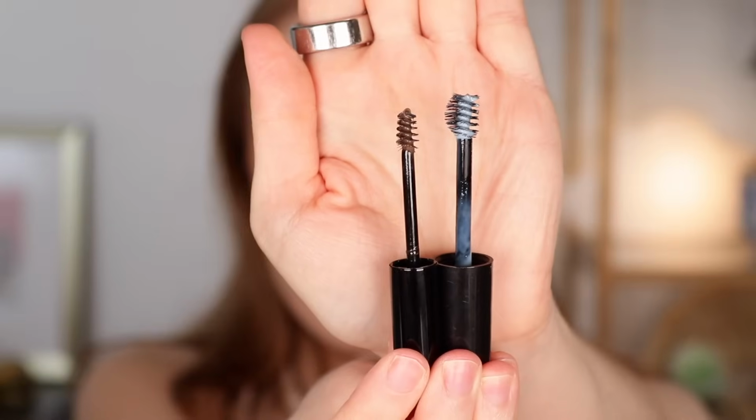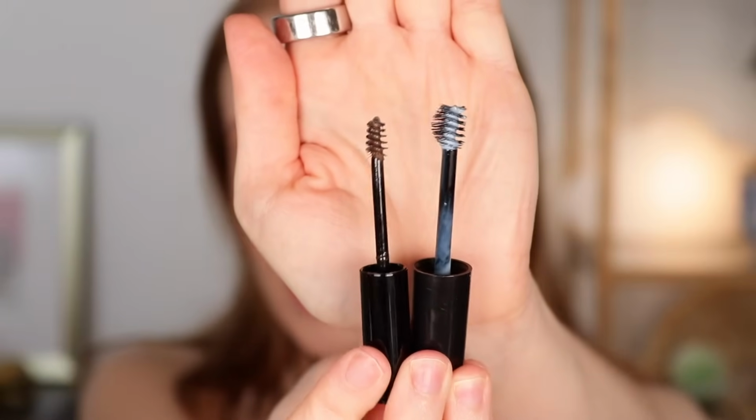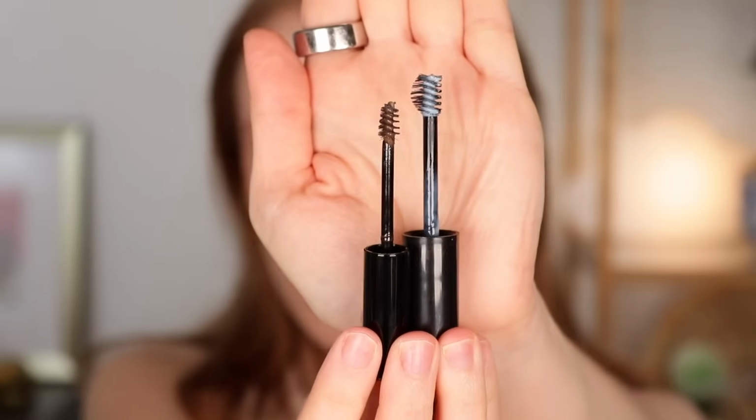So that is that with the brow glue and nothing else. These are those two brushes side by side. The larger one is the Ardell and the smaller one is the NYX. You can see, yeah, pretty big difference. I like the size of the NYX one much better.